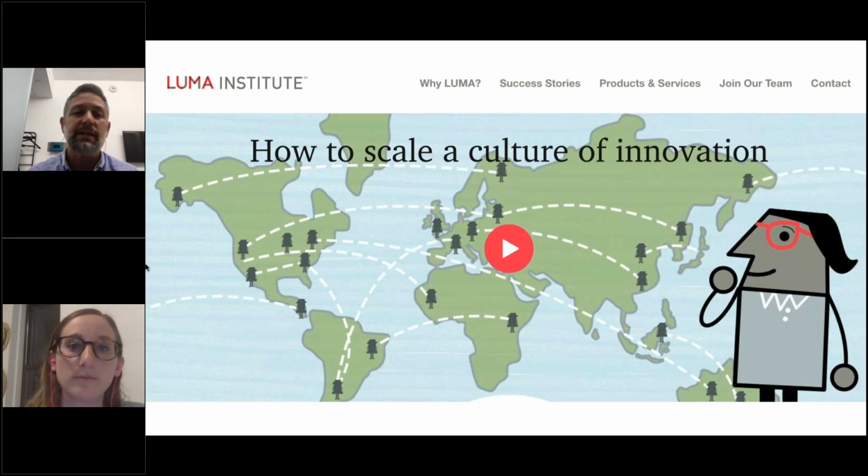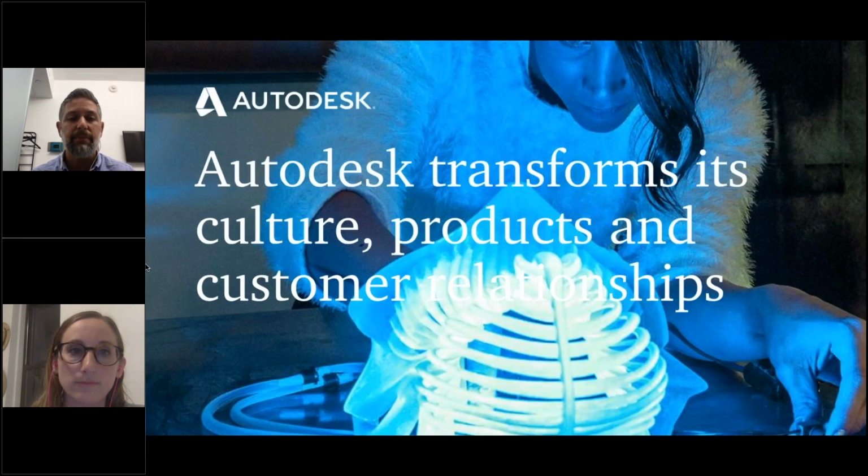Just like Sprint and just like the IBM stuff that Carly went through a moment ago, this is another company that has an interesting flavor, and they think of it as human-centered design. But what does it look like to take design processes and scale them inside of a big company, 8,000 people at Autodesk? Certainly not as big as Google or IBM, but it's still 8,000 people in a $2.5 billion company. What does it look like to scale design throughout and create a culture of innovation? So they brought on Luma Institute to do that.